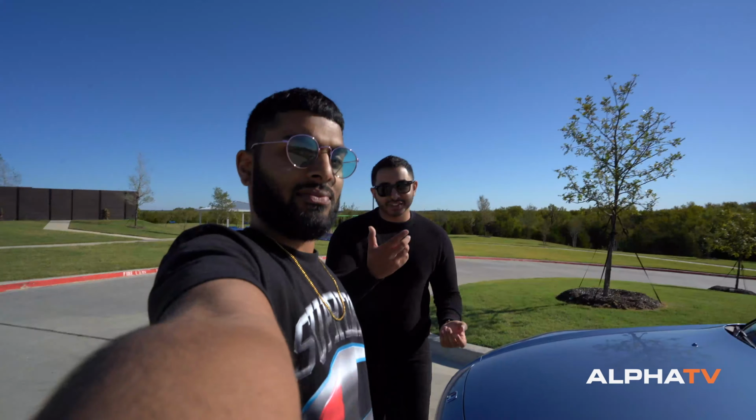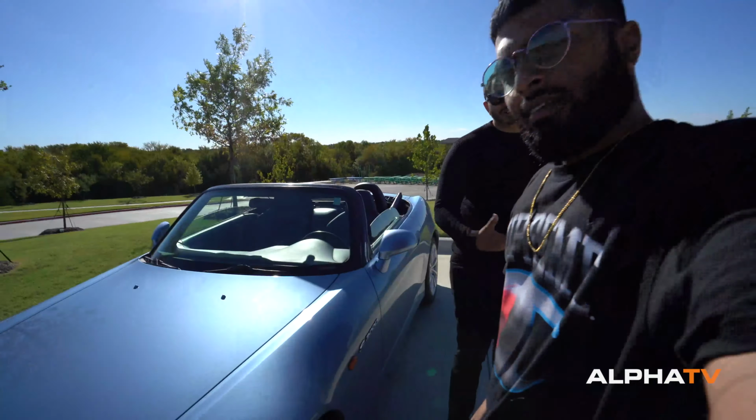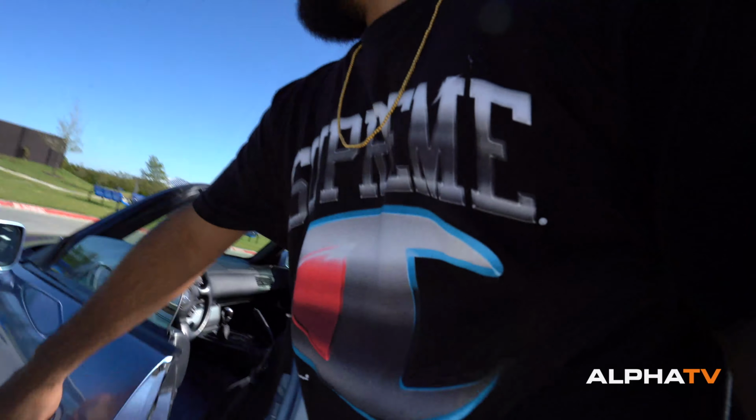Okay, first off, rule number one, you don't hold it by the camera. Sometimes in life, you just gotta grab things. You gotta grab it by the lens. So, show me the car, bro. All right, let's do a quick tour. We'll come around here, start over here. We can see the S2000.